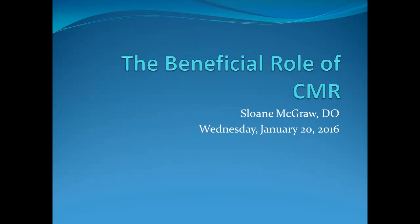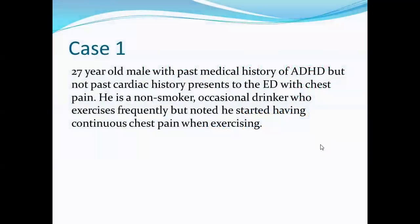So I obviously decided to take an imaging spin on you guys at the conference, as an imaging fellow. I just wanted to highlight two different diagnoses where CMR has a really beneficial role. Historically they were diagnosed without CMR, before they became more prevalent, but now with CMR, I'll show you where the added benefit can be seen.